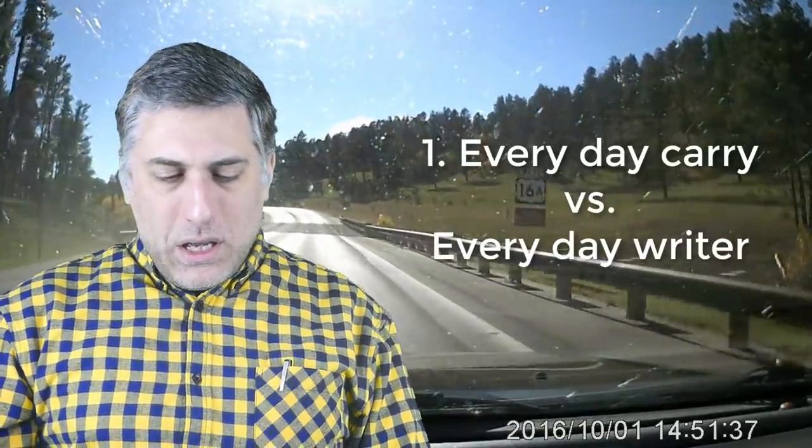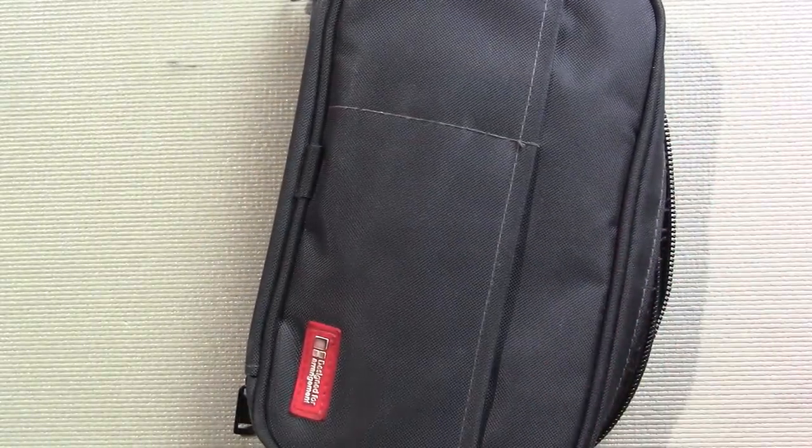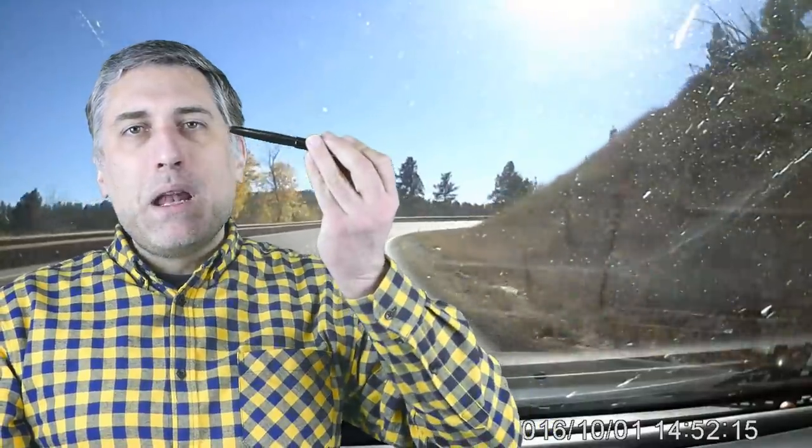So the first question was about the terms everyday carry versus everyday writer. Well, my everyday carry is in this Lit Labs pen foldy thingy. Everyday carry is, what do you carry with you every day? I carry my keys. I carry a pen with me to write. I carry this. Usually my laptop comes with me. Do you carry your wallet? Do you carry a comb? Do you carry a knife? All those kind of things. Everyday writer is more specific to what do you write with all the time. That would be my Lamy 2000 fine point with Lamy black ink now.